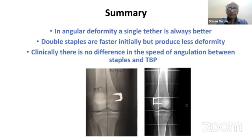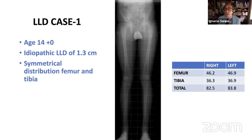Please, Ignacio. So we're going to go now to leg length discrepancy, and we're going to discuss a number of cases. Let's start with the first case. That's a child, age 14, referred by his GP because he has noticed a small leg length discrepancy. On examination, he has a leg length discrepancy of 1.3 centimeters, symmetrical between femur and tibia. He's a boy, just turned 14. What will people do? Will you discharge the patient or will you follow the patient?